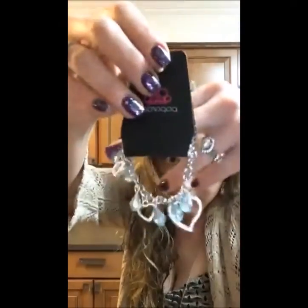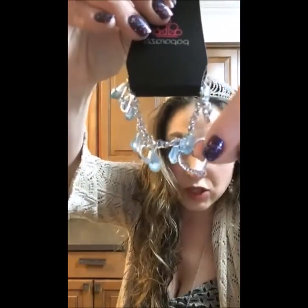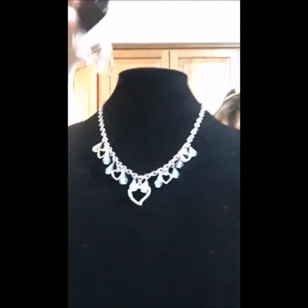Look at the bracelet that goes with it. This blue, these hearts are just adorbs. They are so cute. And then, so those are the 4 pieces to that set. So it gives you the hearts.